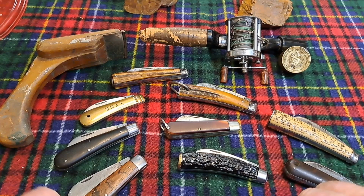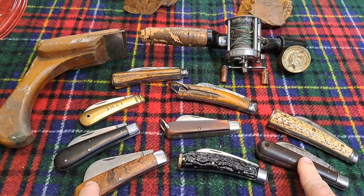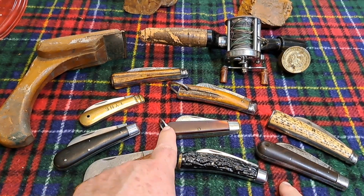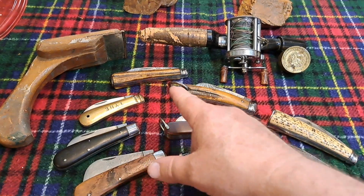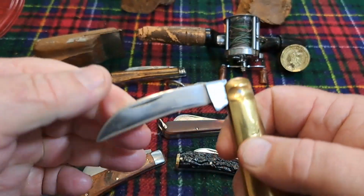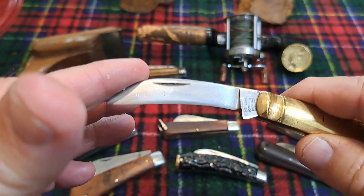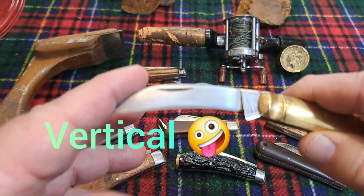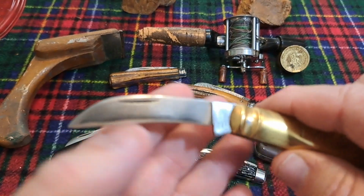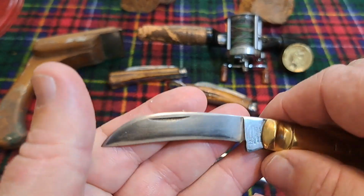These Hawkbill pruners, as you can see, I've got a lot of old ones here. This one's old, this one is old, this is from the 50s or 60s, this is from the 70s, but all of these up here are old. And here's one right here, and if you open it up, it kind of looks like a Hawkbill pruner, doesn't it? But the blade doesn't come all the way down horizontal. It kind of goes out like a sheep's foot blade, but it has that edge geometry that follows the spine of the knife around.